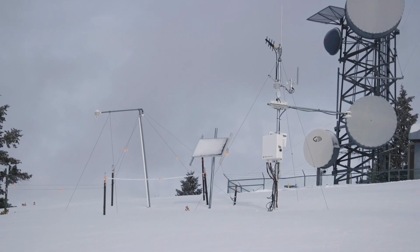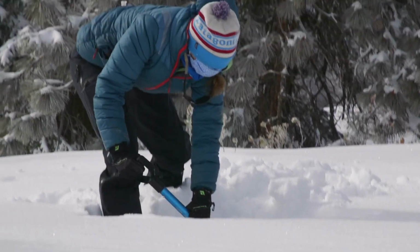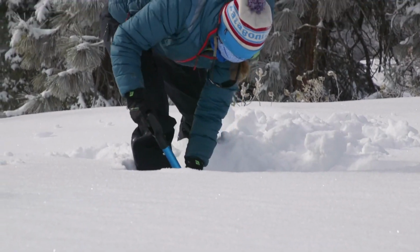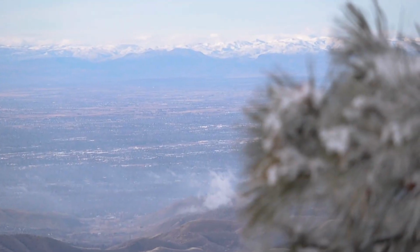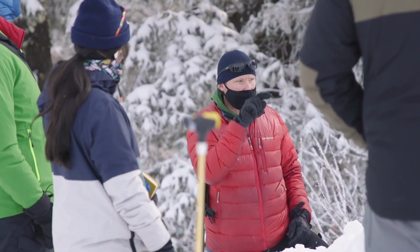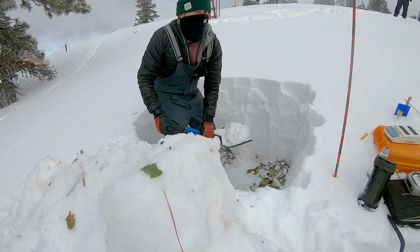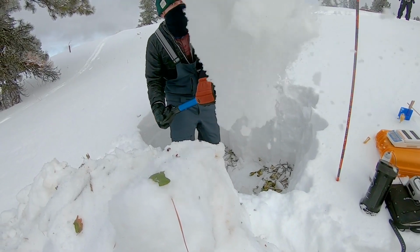Snow is a relatively new science, and so a lot of the problems that we tackle are questions that a lot of people haven't actually looked at before. And what that means for, I think, students is that it's much easier to make an impact than in some of these other fields that have been studied for hundreds and hundreds of years.